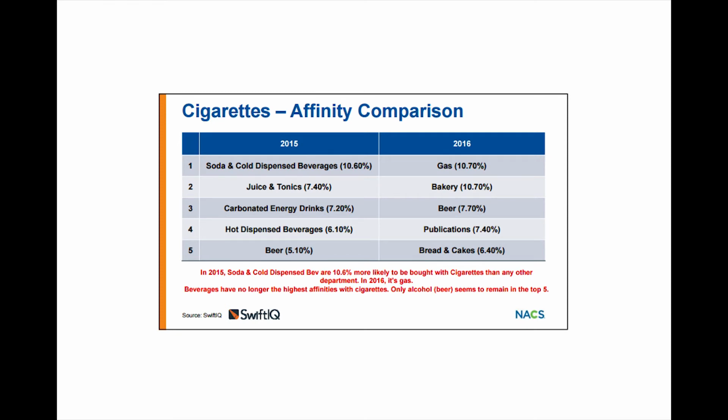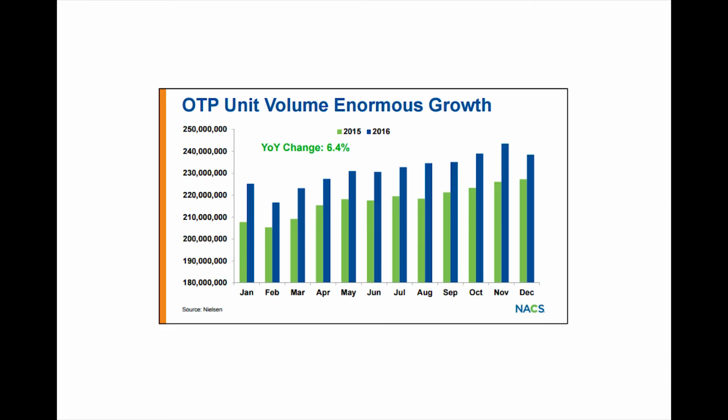Now, move over to your right and look at 2016. Our shoppers went back to the essentials. Our cigarette shoppers bought gas, beer, and newspapers. OTP, OTP, OTP, my, have you been good to me. Hopefully this is where our millennial cigarette smokers are going.